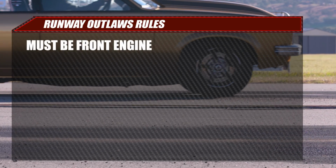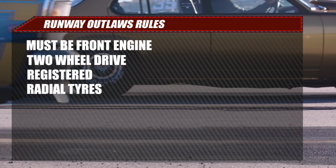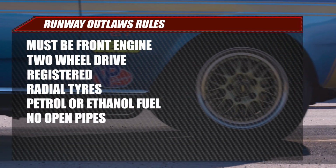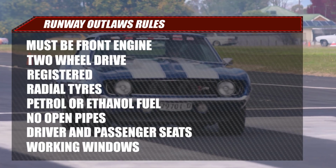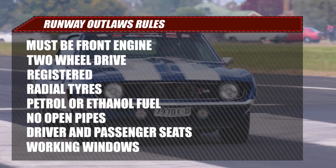Cars must be front-engined and two-wheel drive, registered and on a radial tyre. They must use petrol or ethanol-based fuels, no open pipes, 2 seats and working windows. The rest of the rules work themselves out as part of being registered and the time allowed between rounds of racing.